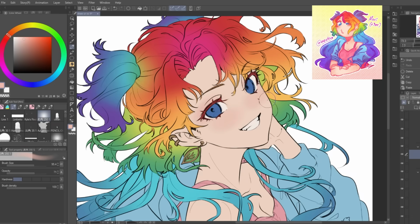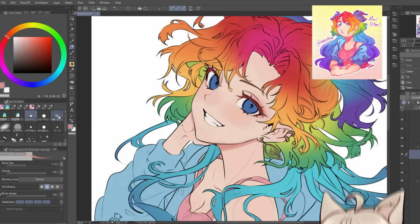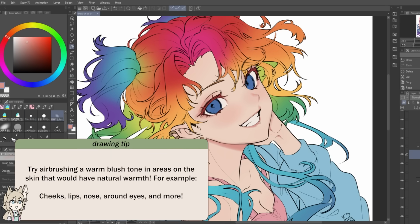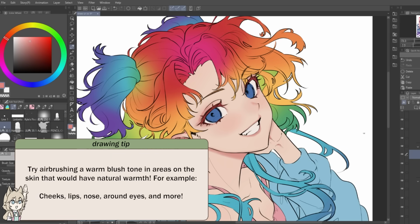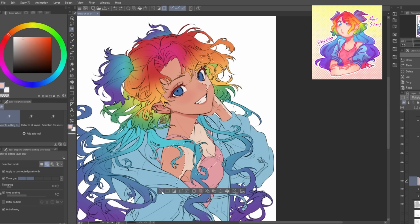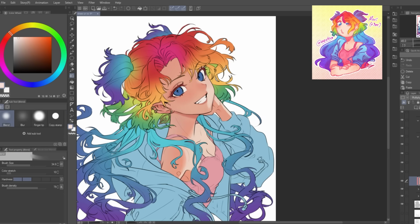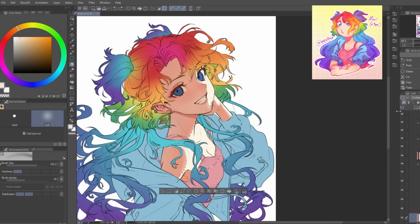When it's time to shade, I always like to start with the skin because it helps me see the life in the drawing. I start by airbrushing in a warm blush tone in places that would have natural redness like the cheeks, lips, eyes, and more. Now I create a new layer, clip to the folder holding the color, and set it to multiply to add the shadow. Once I've got a general idea of where I want the shadow, I select the area not in shadow and create a new layer on overlay to create the lighting.